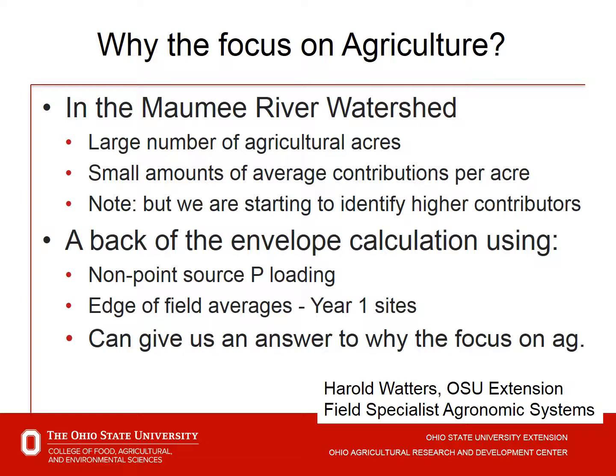A large number of agriculture acres, much like Western Ohio. There's small amounts of average contributions per acre. So while we have large acres, we have very, very small amounts per acre, and so it tends to build up. We will use some back of the envelope calculations. So these are rough estimates, I will admit, and we'll look at non-point source phosphorus loading. And we're going to take a look at some edge of field averages across those study sites we talked about earlier. We'll look at some year one information. And then we'll also hopefully give you an answer on why the focus is on agriculture.